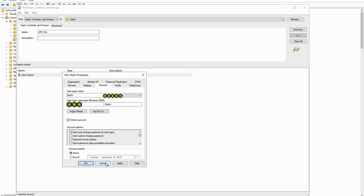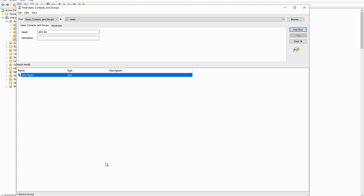Why does account lockout happen? When a user tries to log in with the wrong password, or they are typing too fast, things like that can lock you out. Now the fourth one is granting access to a group.